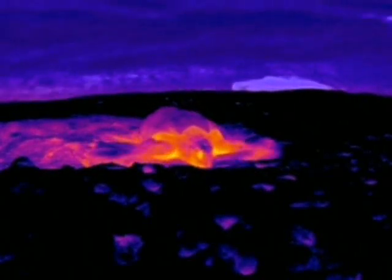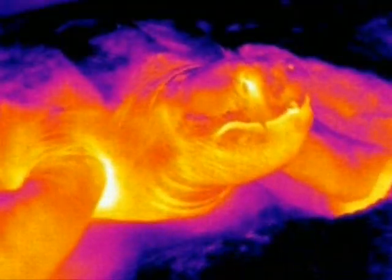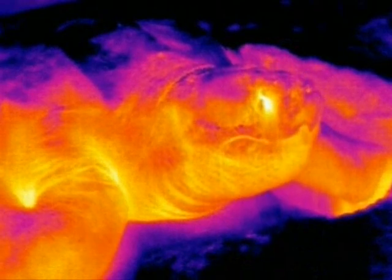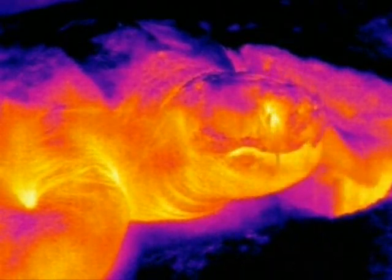Filmed with a thermal camera, we can see her body heat burning against the beach. But it's night, so her temperature is clearly not from basking in the sun. That glow comes from within. Clearly some heat is generated simply by the effort of climbing ashore.